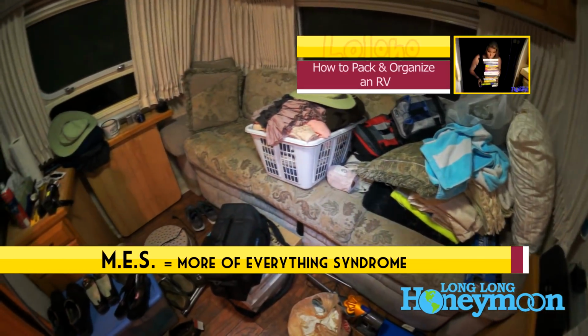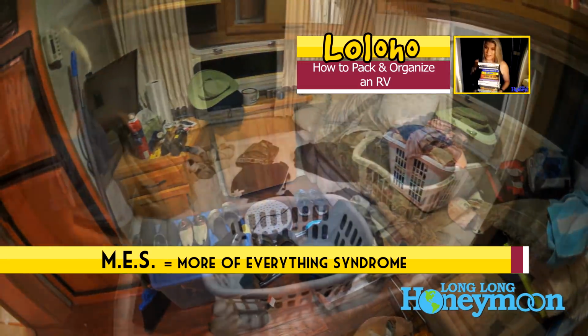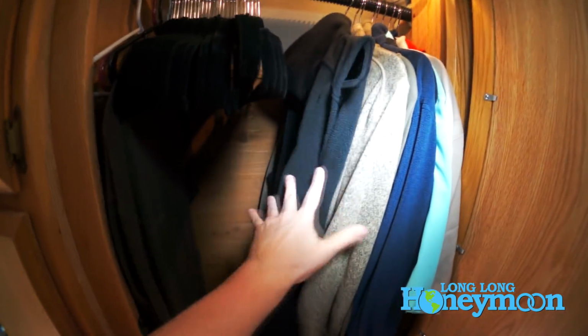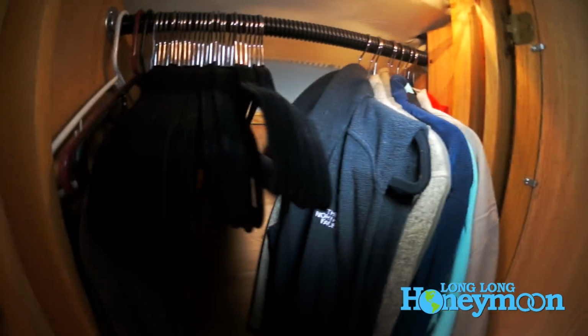Don't suffer from multiple everything syndrome when you're traveling in an RV. To the extent possible, bring the minimum that you need. I mean, think about it. Do you really need more than one pair of underwear? I know I don't. Yes, you do. Okay, maybe that wasn't the best example, but I don't need to bring 24 fleece pullovers on the road. Correct. No, you don't. Less can be more when it comes to mess.